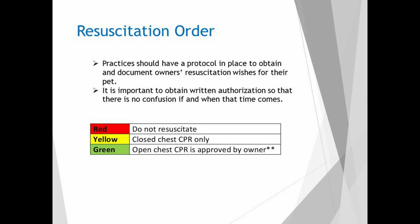The levels of the resuscitation order are red, yellow, and green. Red means that you do not resuscitate the animal at all. So if an owner signs for a red level on their resuscitation order, it means if the animal comes in cardiac arrest, the veterinary clinic will not do any further care.